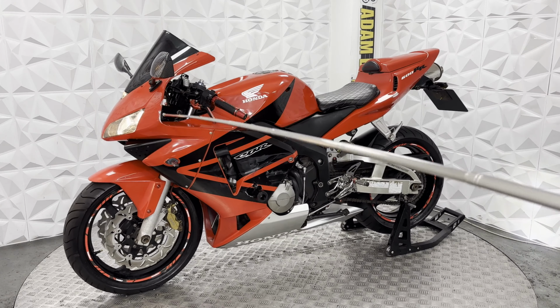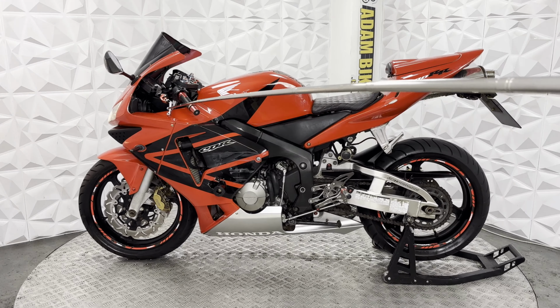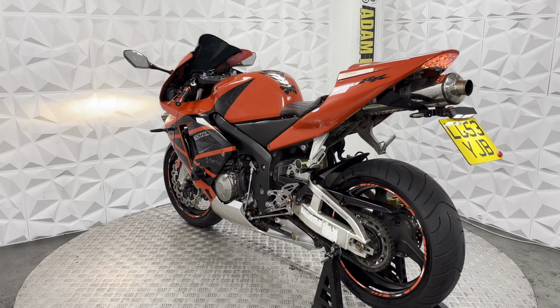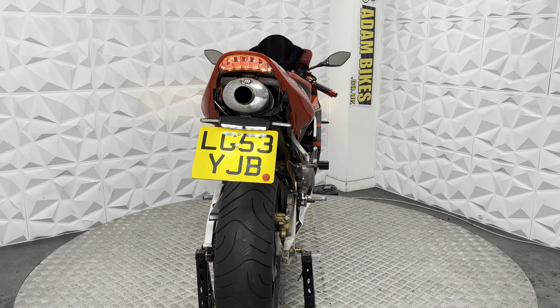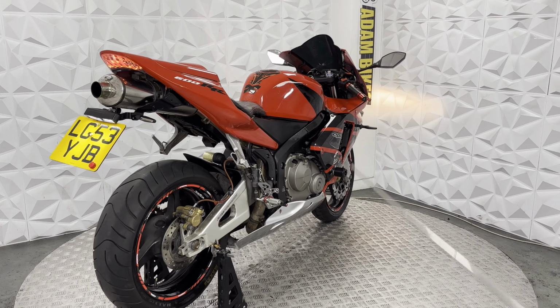It's a tiny scuff here. Maybe a little scuff to the mirror. Same with the bar ends and the lever. Literally just that mark. The tank is in good condition, does have a tank protector sticker down the middle. And the here's all nice and clean. Dash does work absolutely fine with no issues on that. Obviously, I do like the LED tail light, does look really nice, looks very clean.